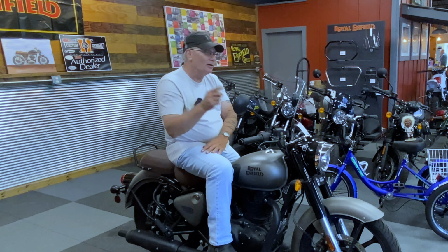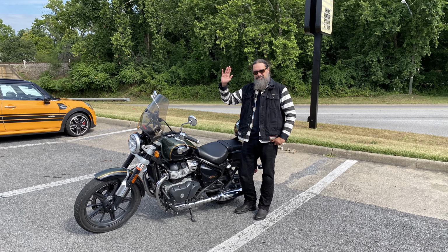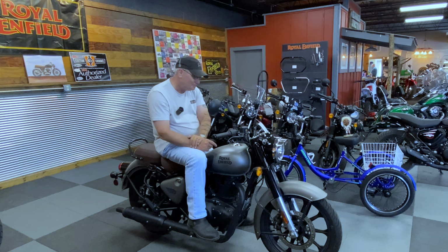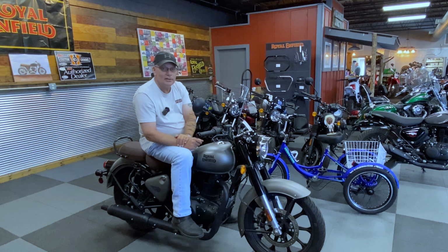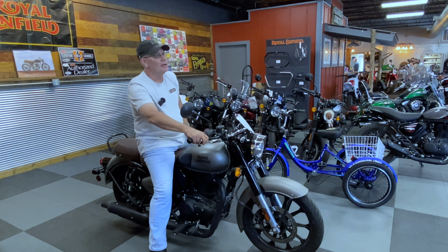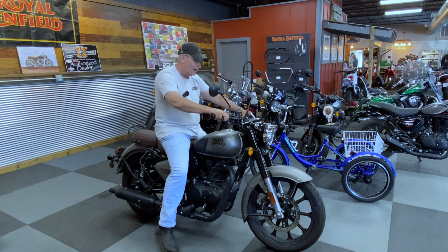Which reminds me, I saw a Meteor 650 in the wild recently. Just happened to run across a guy. I was like, oh, I'll check that out. Ran over and talked to him. I hadn't seen one of those yet in the wild. I generally see Himalayans and Interceptors. That was the first Super Meteor I had seen.